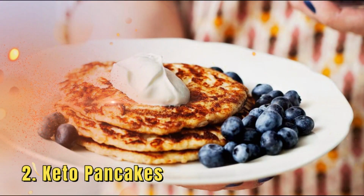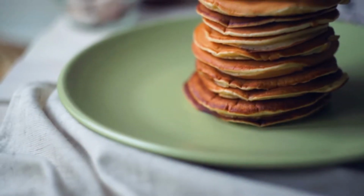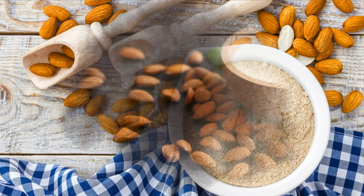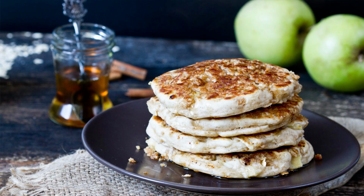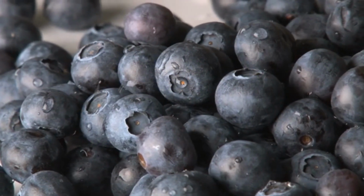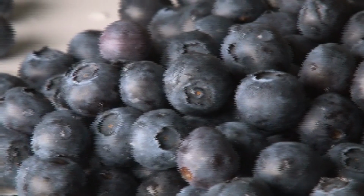2. Keto pancakes. Who says you can't enjoy pancakes on a low-carb diet? Keto pancakes are made with almond flour or coconut flour, eggs, and a touch of almond milk. The result is fluffy, flavorful pancakes that are low in carbs and high in healthy fats. Top them with fresh berries and a dollop of sugar-free whipped cream for a delightful morning treat.